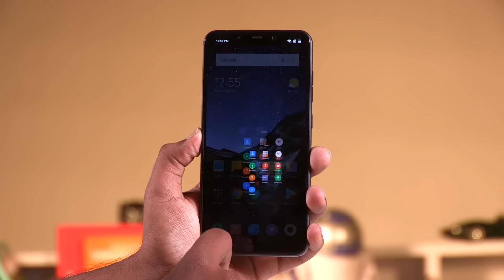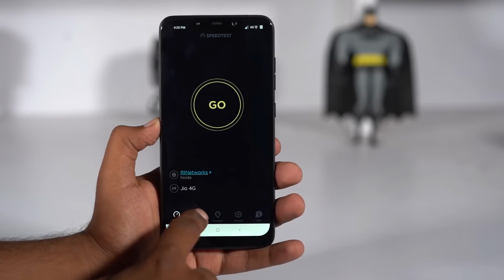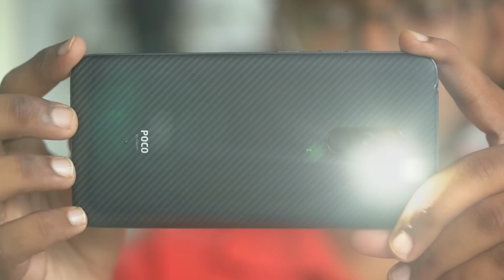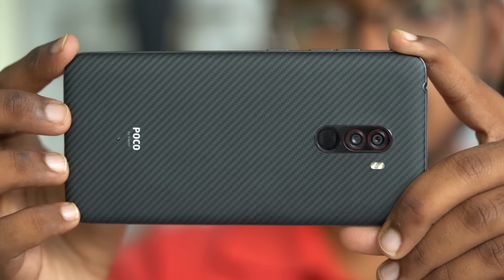The F1 also supports carrier aggregation. I consistently got around 8 Mbps speed on my GeoSIM as compared to 5 Mbps on the OnePlus 6. There's also dual VoLTE and dual 4G out of the box. A good camera can make or break a flagship phone, and the Poco F1 offers quite a lot in the camera department. But does it all work as advertised?